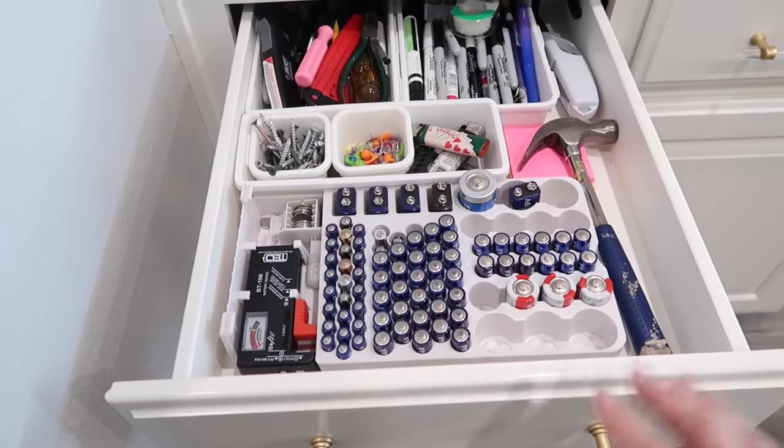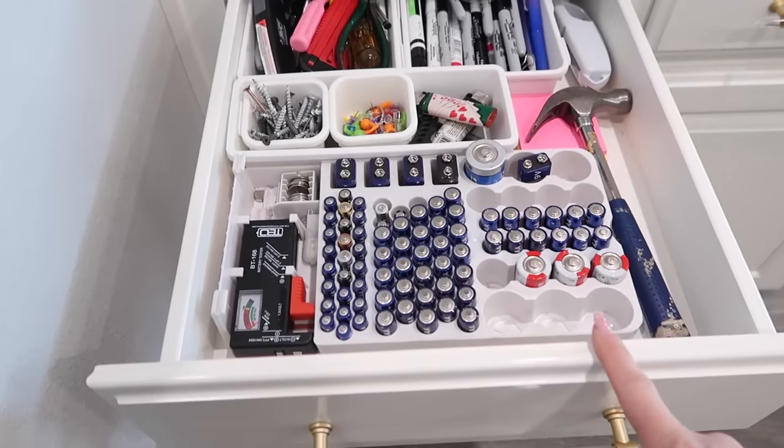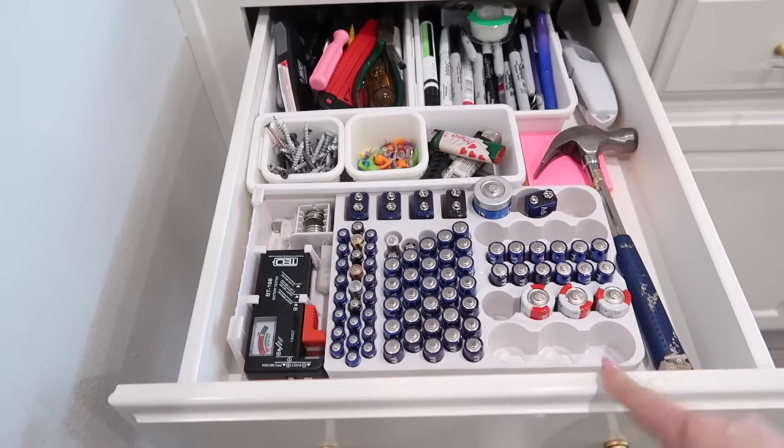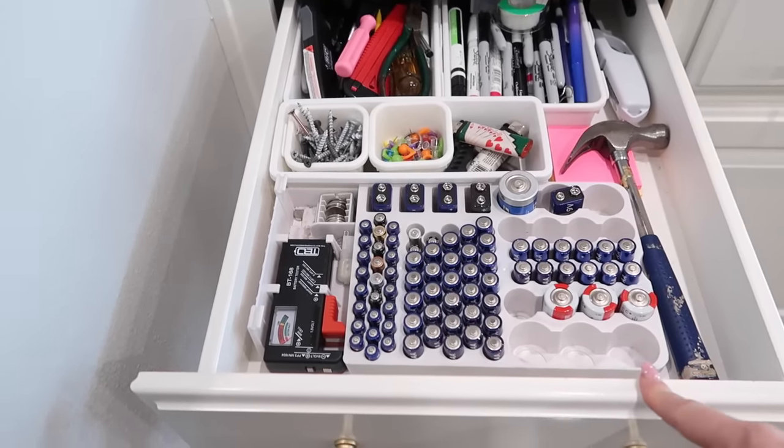So cool. All different colors, all different styles of it, but I'm telling you, this is something that every time someone opens this drawer, they go home and order it. So this would make a really good gift too.